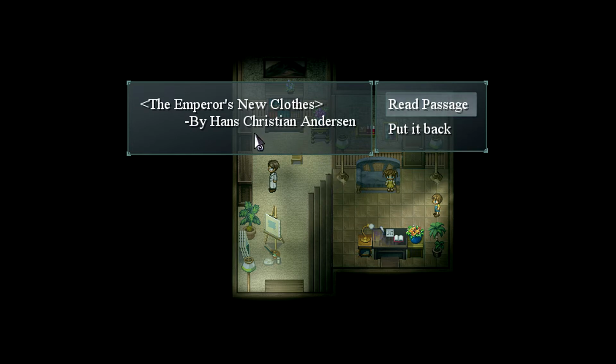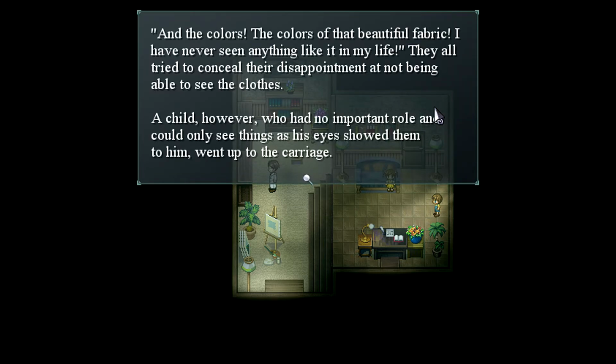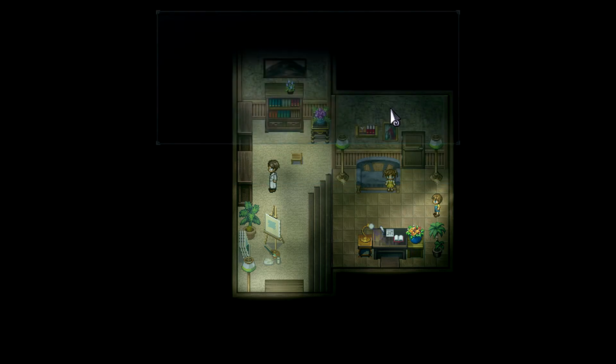The Emperor's New Clothes by Hans Christian Andersen. We'll be seeing this a couple more times. If we read the passage, maybe it'll be in this book. And the colors of the beautiful fabric. I have never seen anything like it in my life. Okay, we're done with this book. You can read that if you want. It's nothing really interesting. Just a page and nothing.